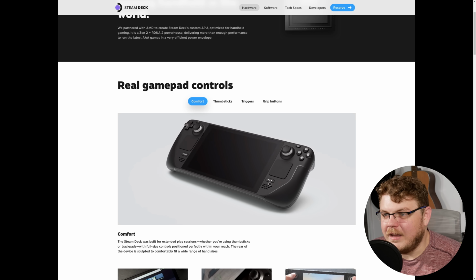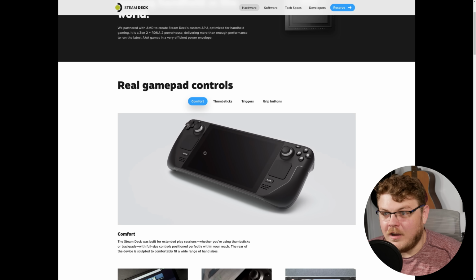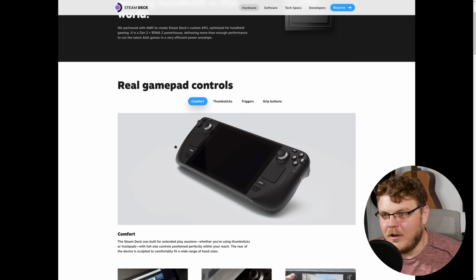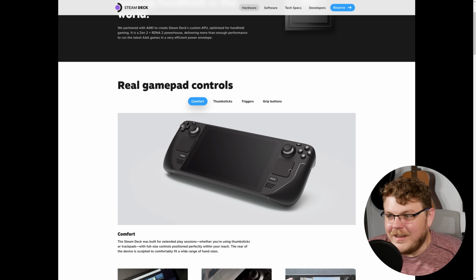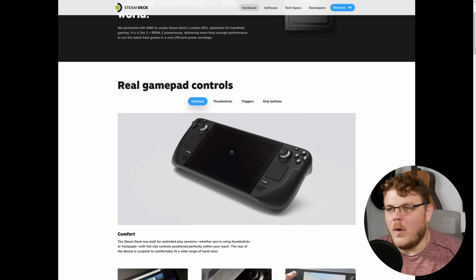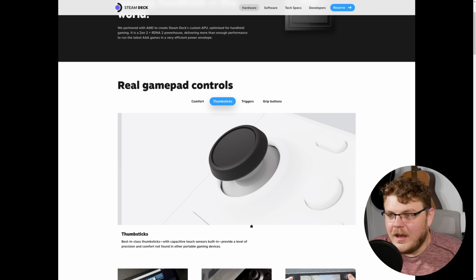Then there's a Steam and a more button. So that's actually quite a bit more buttons on the face of the machine than other options give. I guess there's plus and minus and then home and screenshot on the Switch. But yeah, this is super cool already. I kind of like the form factor, although it does seem a bit wide. But I guess to accommodate all this input, it's going to have to be.